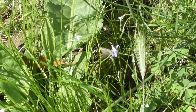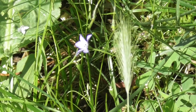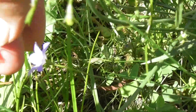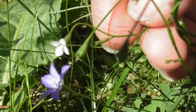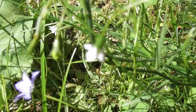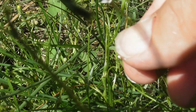There's some more native bluebells. There's a little moth having a sip at the bluebell. It's gone to another one now. Anyway, there's another little bluebell. That's very interesting because we've got bluebells of different sizes here, look. Look at the difference in sizes. I don't know if they're on the same plant or just growing beside each other. But they're two different sizes. Same sort of plant, but two different sizes. They're almost white, those ones, aren't they?